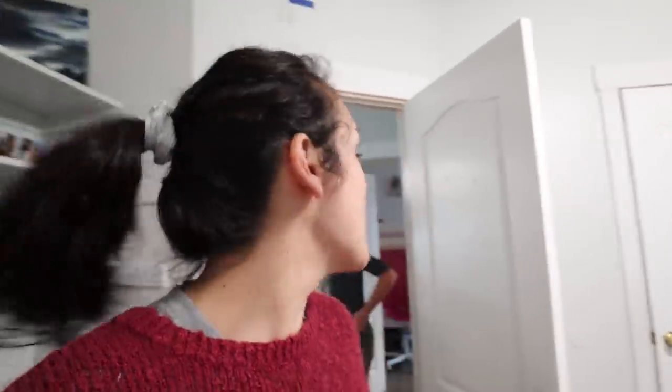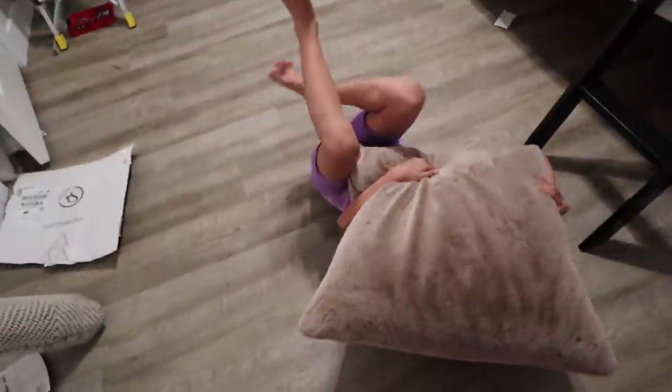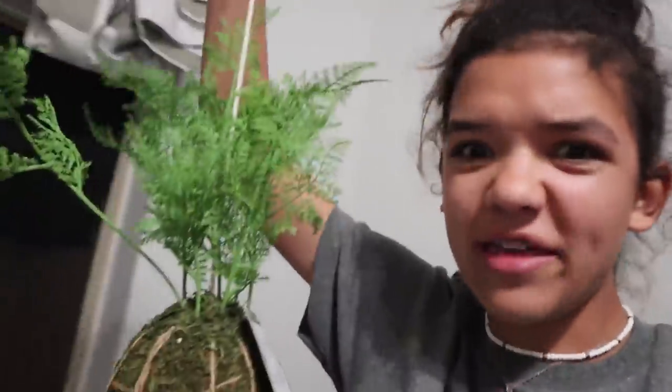It is boy bedroom makeover time. I'm going to destroy their room. Are we decorating already, Rykel? Shh. Where do we even put this? I don't know yet. I don't know either! Boys, it's time for the reveal!